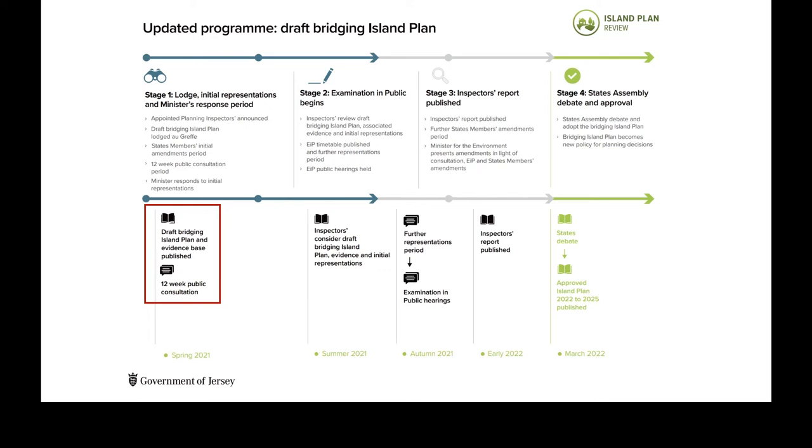I'd also add that this consultation phase is not just open to members of the public, it's also open to states members to raise any issues and lodge amendments in relation to the draft plan. They will also be considered by planning inspectors through the EIP process, and they will be treated in the same way as representations, but will obviously remain as potential amendments to the draft plan. Once the planning inspectors have produced their report, the minister will consider that. That report will also be published, and the minister will be able to lodge amendments in light of the inspector's comments, as will other states members. So there'll be a window for amendments prior to the draft plan and any amendments to it being considered by the States Assembly, and that debate on the draft plan will take place sometime in March next year.